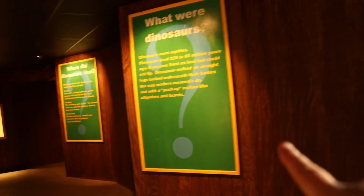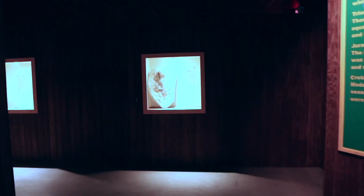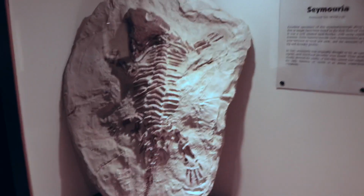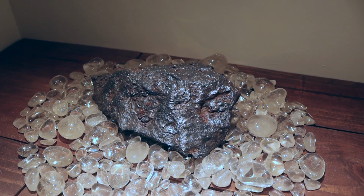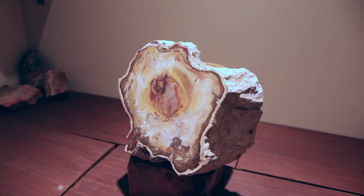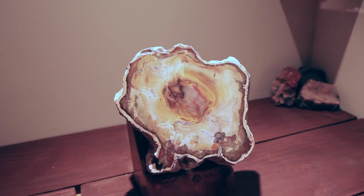What were dinosaurs? Dinosaurs were reptiles. They lived 250 to 65 million years ago. In this first section we have several different cases, and each of these cases have really interesting things in them. This is a meteorite. That's right, a meteorite, like from space. This is what some people say took out the dinosaurs. Petrified wood is something we are really familiar with. I've been to 2 different petrified forests, and it always surprises me how amazing it looks. No 2 pieces, even if from the same tree, ever look the same.